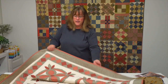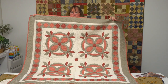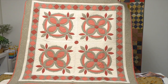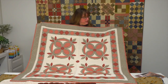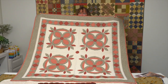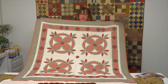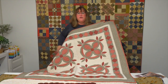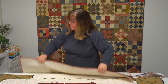Marianne is the next one, and I think of this as sort of a pomegranate block shape if you look at old antique quilt blocks, but it's a 4-block applique in the center, and then the pieced patchwork border around the outside. Absolutely stunning. But these are fairly simple shapes. They're bigger shapes and easy if you want to dip your toe in the applique water. It's a good place to start.